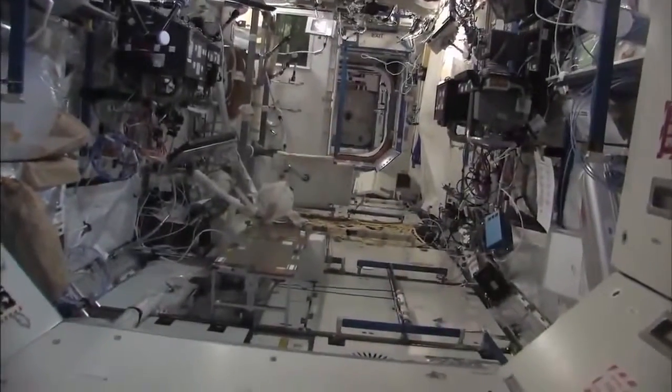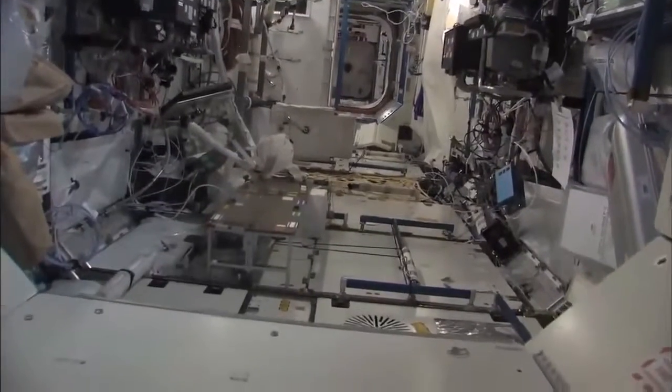And we turn this over similar to what we do in the service module here. Typically we eat dinner as a crew down here in Node 1, and a lot of this is rehydratable, and of course we're using our PWD for that. We're moving into the lab now, the U.S. lab.